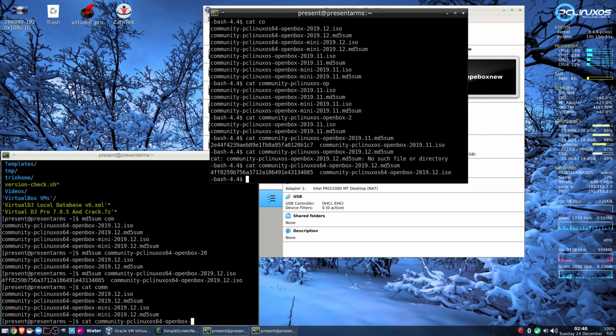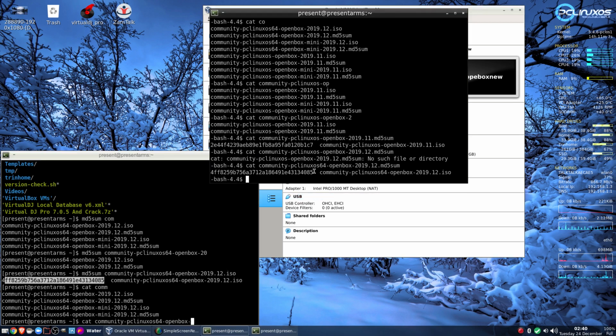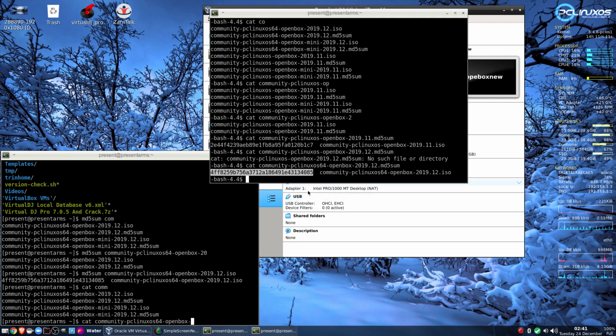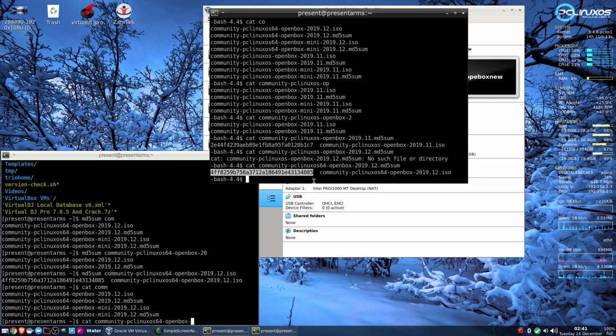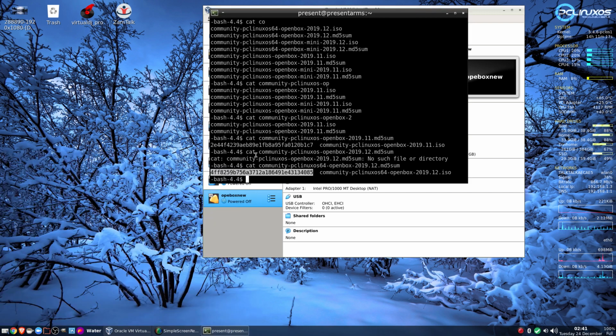Right, let's try this again. Right, 85. Well, 138543, so I'm actually working backwards, so it's 4FF. So this number here is the right one, because it's for this here. And I've just done the MD5 sum, and it matches on here. So, I know that the files are the same. I do apologise about that, that's on me. So yes, the MD5s match.